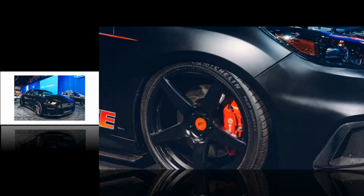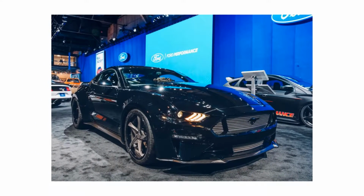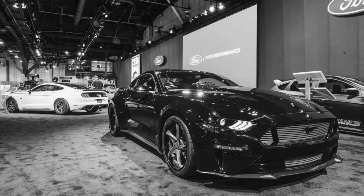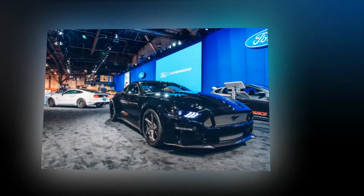BMW loves its anniversary models recently. We've had 30-year versions of both the M5 and M3 over the past few years, and even a 100-year Jubilee edition of the 7 Series to celebrate BMW's centenary. Now it's BMW of America's turn with a BMW M3 30 Years American Edition.